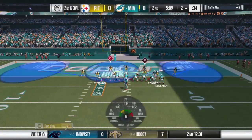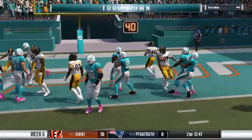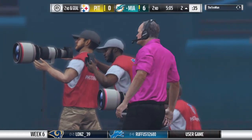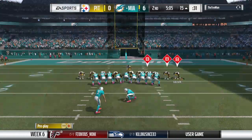Well, he did get a taste the previous week. He got into the end zone, trying his best to get there in this game so far. And he takes it into the end zone for the Dolphin touchdown. Niall Davis, his 3rd touchdown now on the year. And the Dolphins have taken the lead. And they're able to run it in.